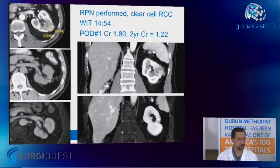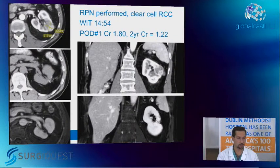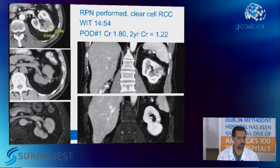Absolutely. So he had a little bit of loss of immediate renal function, but recovered quite well. And you can see the pictures there. These are all 2-year scans, and you can see that the vast majority of his kidney is doing well.